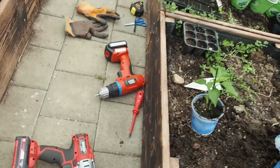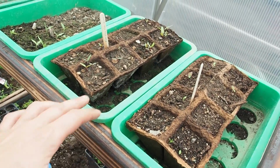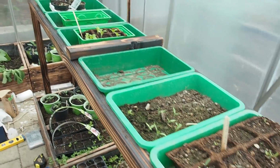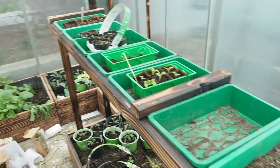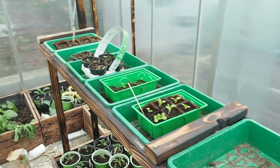So I'm really happy with the system, and I just happened to have enough of these trays so they would fit into the shelf. And that's by accident actually. So wow, yeah, I'm really happy. Finally I got a really nice nursery.